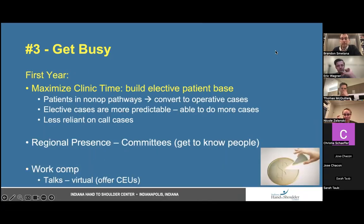As the first year goes on, you want to maximize your clinic time. Early on, it's going to be call, it's going to be trauma. That's not necessarily the best lifestyle. Trauma cases are unpredictable. They come with added challenges, not only your own shortcomings, but every trauma case is a lot less predictable than a carpal tunnel or a CMC arthroplasty. So you want to think about maximizing your clinic time to get more elective cases and maybe make your lifestyle a little bit better. The other thought process here is that every non-op patient that you treat initially is going to potentially convert to an operative case later. So you're setting yourself up for the future the more clinic you have early on.